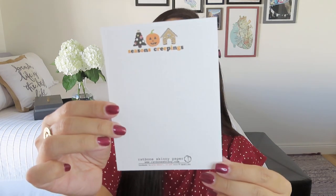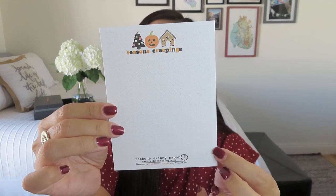Here is our Ratboneskinny card. Yay. This is super cute and super simple. It does have an envelope with it. It just says Seasons Creepings. And it's just a single card. It doesn't actually fold open. So let's see what it says about this. Ratboneskinny handmade 4-bar card. Send some seasonal creeping someone's way to brighten their day.